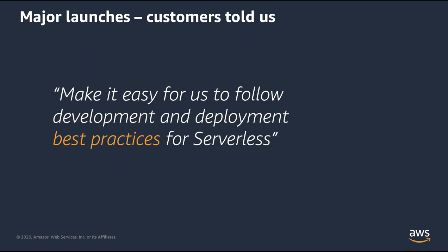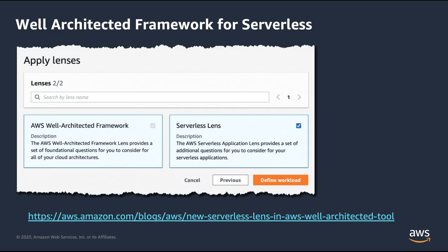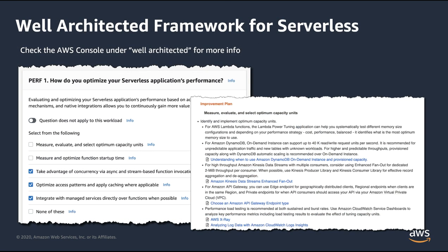The customers are also telling us they want to make it easier for them to follow development and deployment best practices for serverless. And to this end, we announced the integration of the serverless lens and made it part of the well-architected framework and the tooling that is available to you in the console now. So serverless application model provides a lot of the best practices and helps you identify how you might be able to remediate some issues, and providing you with resources to help you get a feel for and understand operationally how your serverless applications are aligning to the pillars of the well-architected framework.